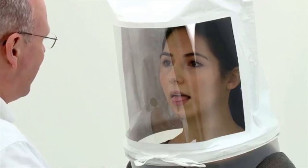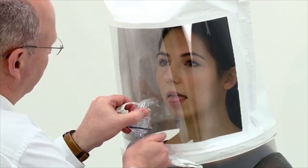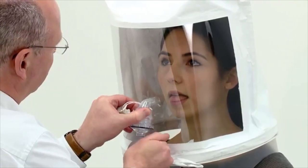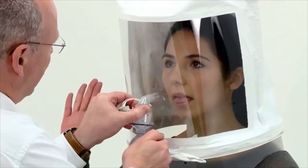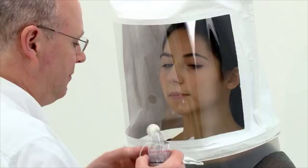Place the sensitivity test nebulizer into the hole in the front of the hood. Squeeze the bulb to inject the test solution. Allow the bulb to inflate fully between squeezes. Count and take a note of the number of squeezes it takes for the wearer to taste the solution.